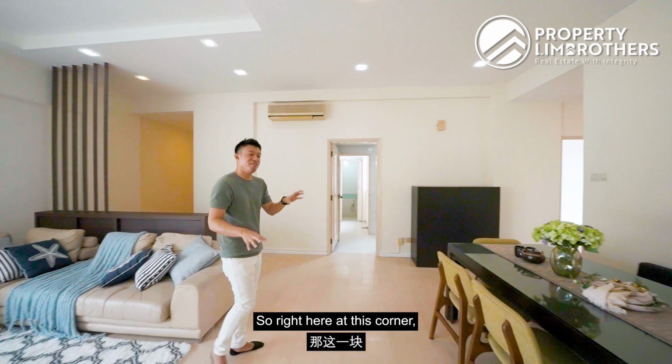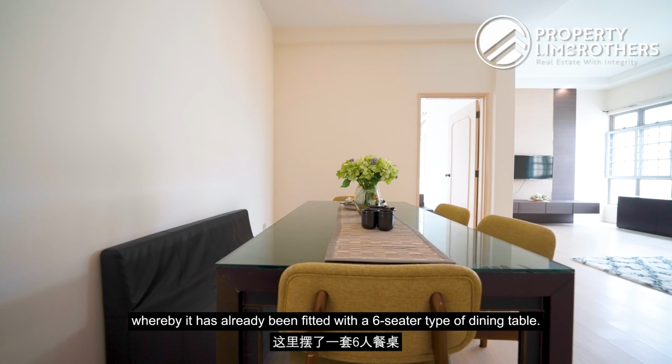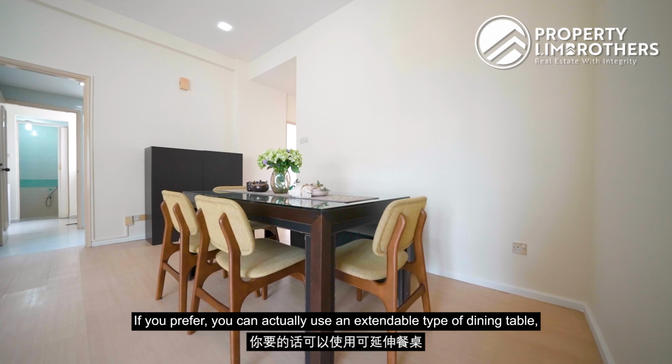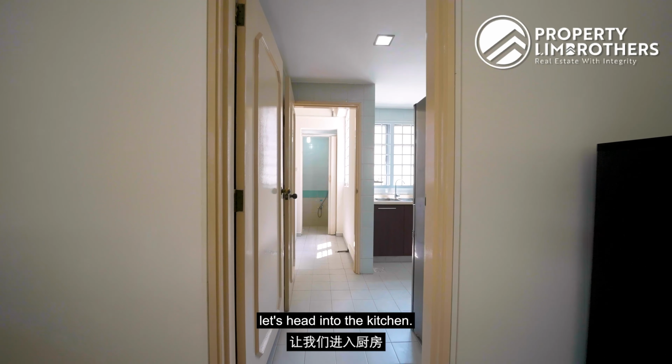So right here at this corner, this will be the dining space whereby it has already been fitted with a 6-seater type of dining table. If you prefer, you can actually use those extendable type of dining table. You can actually extend it to an 8-seater. So after checking out the dining area, let's head into the kitchen.